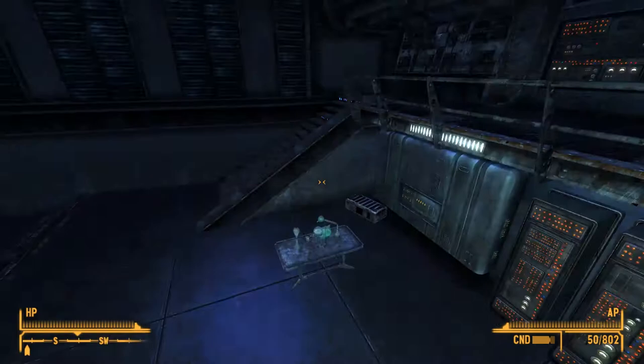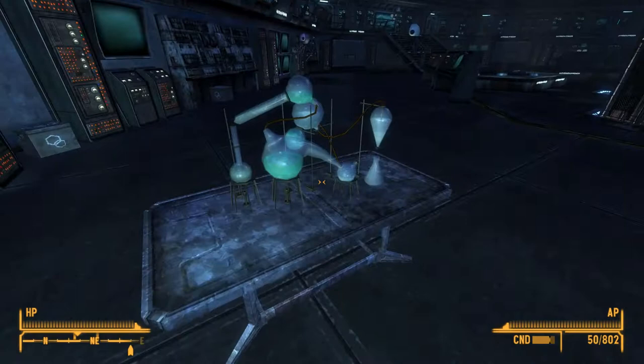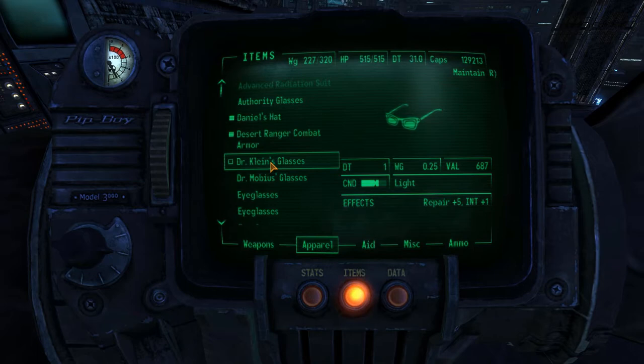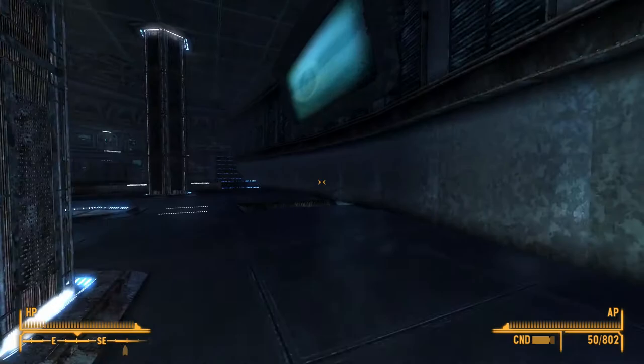But still, thank you, nonetheless, because without that knowledge, I wouldn't even know that they existed in the first place. Look, they blend in very well here, too. Look at that. Dr. Klein's glasses. Got them! All right, let's see. What do they even do on here? I forgot. Dr. Klein's and Mobius's. Oh, look. Oh, wow. Mobius's gives you more. Huh, but some might argue that plus 5 repair is more valuable than plus 10 explosives. Think about that. I don't know. It is what it is. Up to you. Anyway, let's head on out here and grab some of these personality chips.